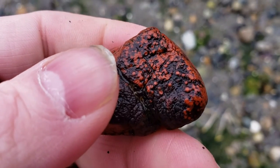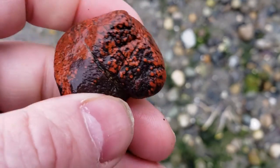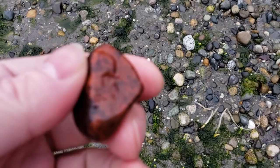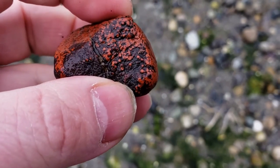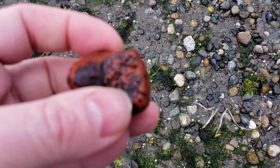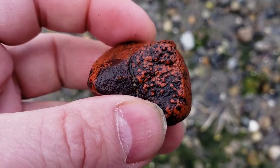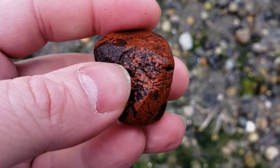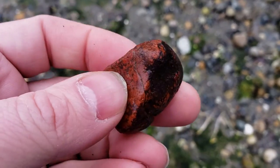Just found this piece. It's more orbicular than poppy seed. Got the jasper forming in nodules instead of nodules forming in the jasper. Really interesting find. So, yep. A lot busier out here this morning than I thought it would be.